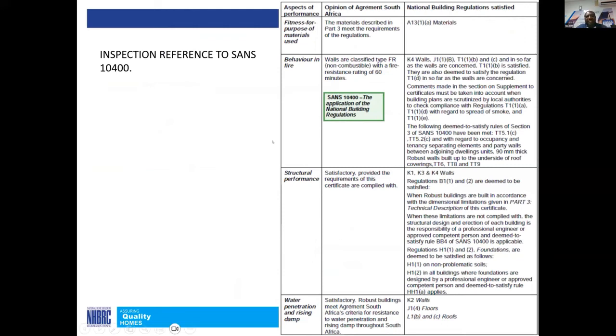This is just a certificate on what Agrima test. They test behavior in fire, structural performance, water penetrations. So they'll assist you in looking at those materials and how they perform.